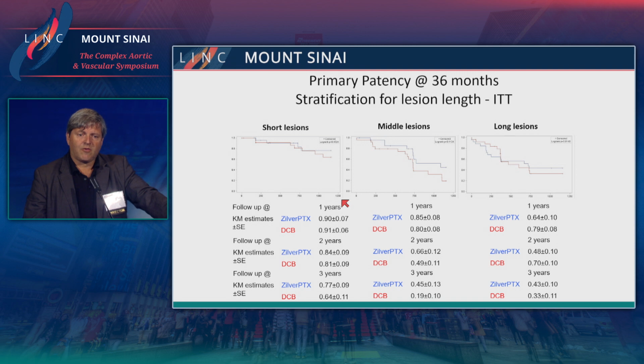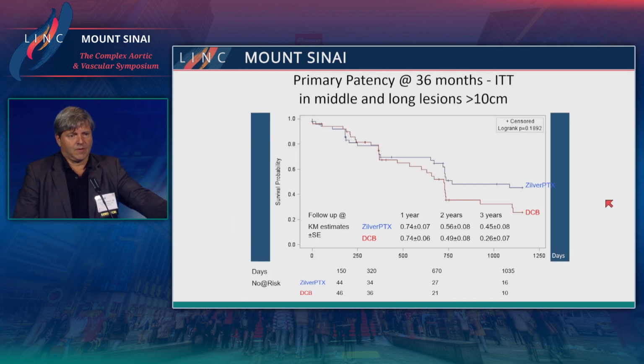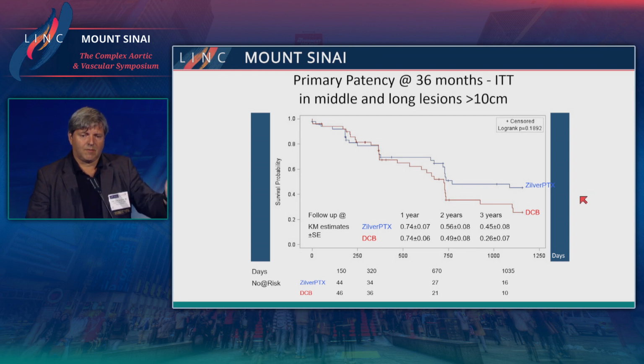For the middle and long lesions, this is not so clear. For the middle length lesions, there seems to be a better durability of the treatment with the stent-based treatment. For the long lesions, we had some early events in the stent arm due to probably improper vessel preparation, so the findings were not so clear. To enhance the power of the study, because we only had about 50 patients in each subgroup, we now summarized the patients with lesions longer than 10 centimeters, because we thought this is the population where we potentially might detect differences.